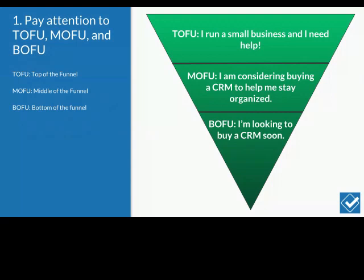If we go one step down, so closer to actually becoming a customer, we've got MOFU, middle of the funnel. These are people who maybe have some awareness of your product or what it does. They have an idea that it might help them, but right now they're mainly doing research on what they should be getting, you or a competitor, that kind of thing. So these are people who are considering buying a CRM to help them stay organized, but they need to know what a CRM is first and how it can help them, right? That a CRM is a better option than, for example, an email marketing program or their email client in general, right? That those are different things.